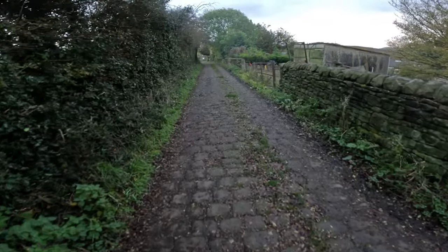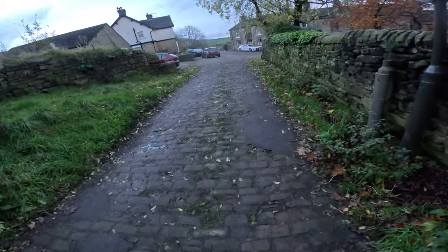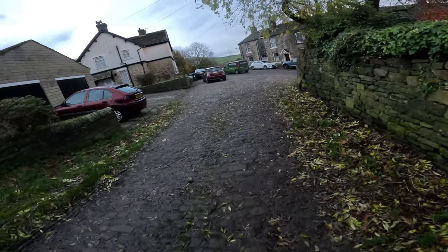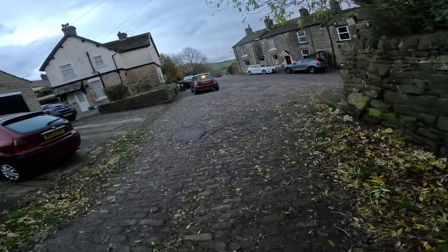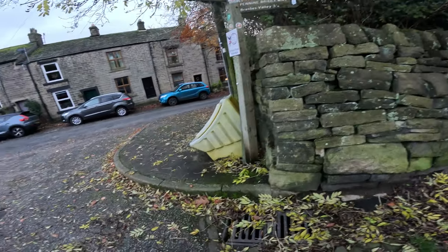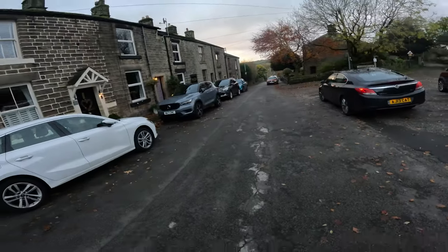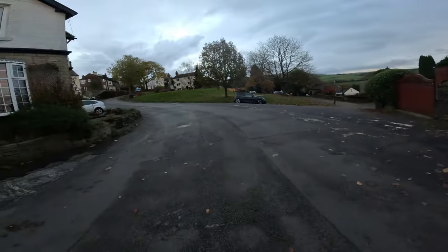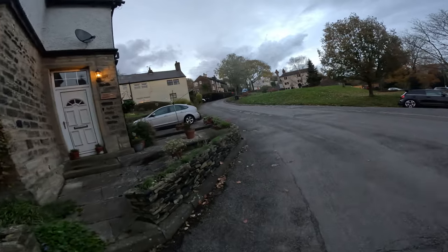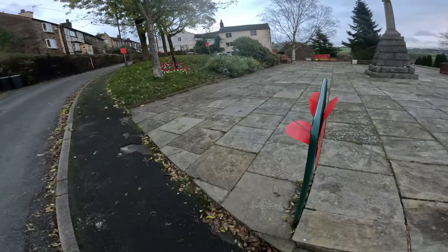So we're just going to enter the village now, have a quick scout around and then head back to the car. Here we are, coming onto the main drag. Not far to the car now. So that's a Pennine Bridleway, actually, that goes through there. It's like a typical mill town, isn't it? There's the Market Cross. We head up here, if I remember rightly. It's all set up for Remembrance Day.